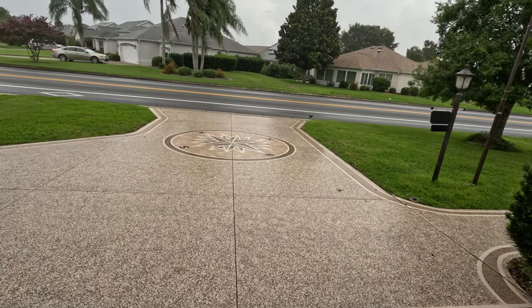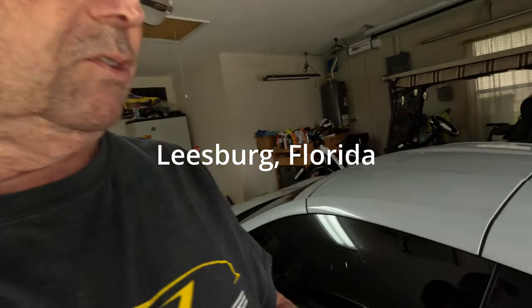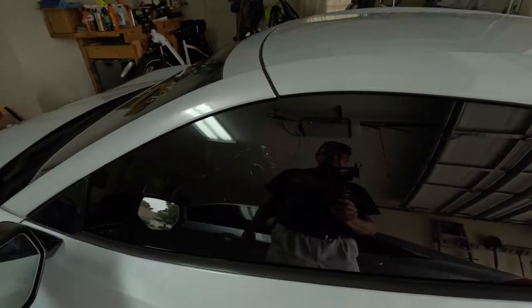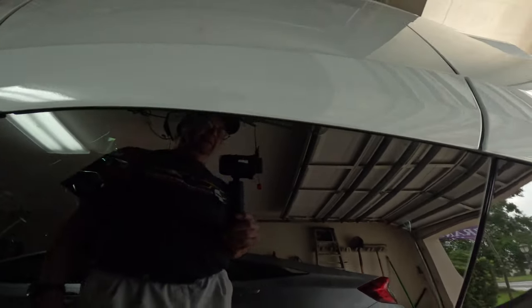It's a rainy day here, and so I thought I'd tell a little story about what I did a few weeks ago. I went down to Leesburg, and I had the windows tinted. And as you can see, there's a window tint. You can see my reflection in the window there.